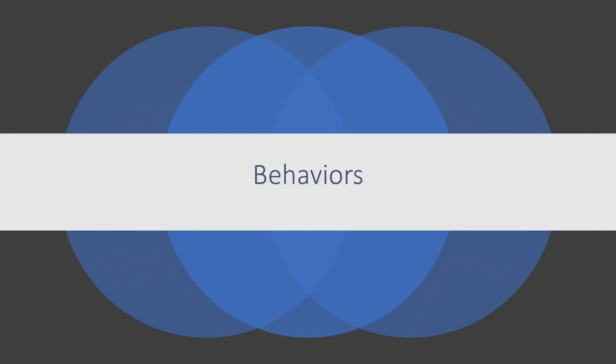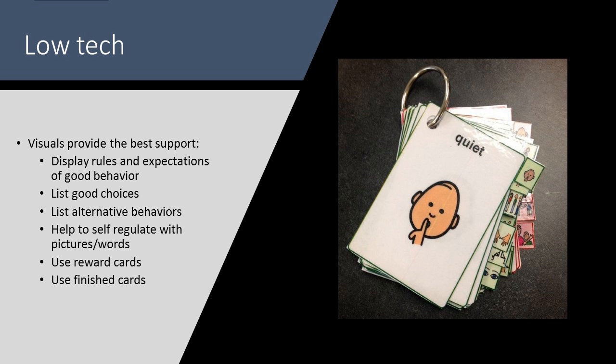Behaviors. How do AT devices help behaviors? Our best way to do that is through low-tech things. We have rules and expectations of good behavior displayed. We list good choices and alternate behaviors. We use pictures and words to help self-regulate if things are getting a little bit too much. Reward cards and finished cards.